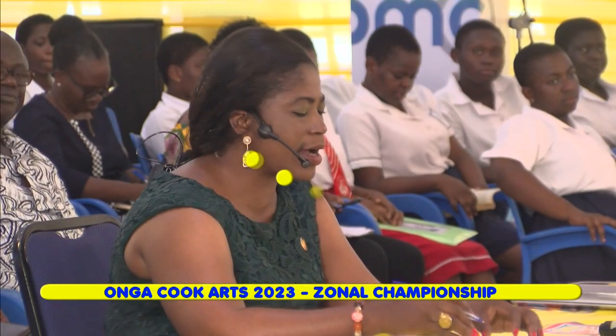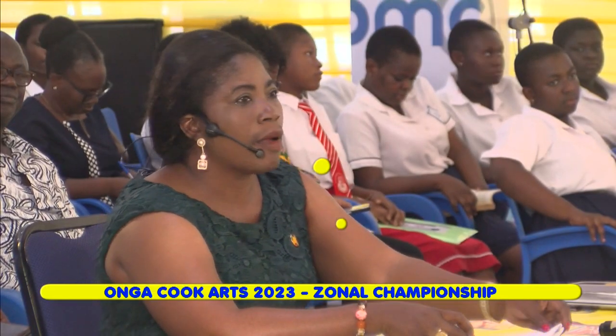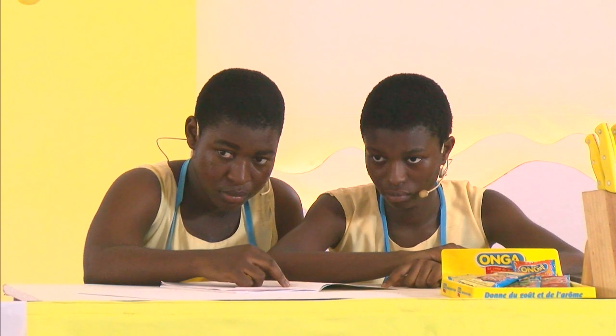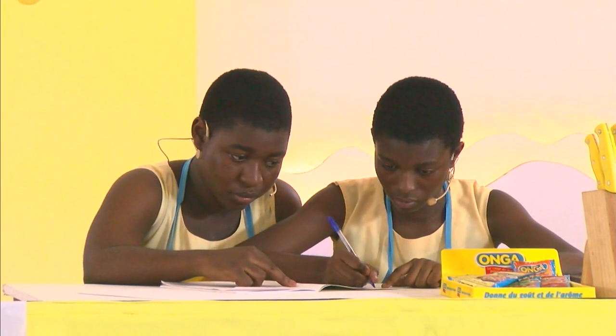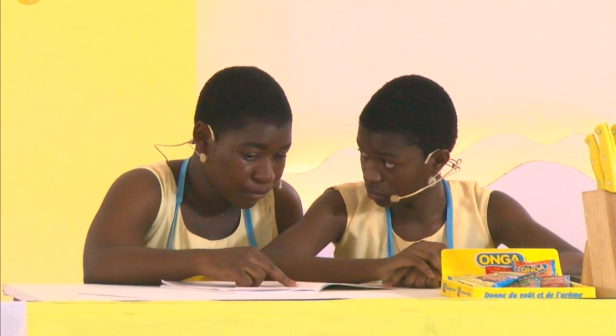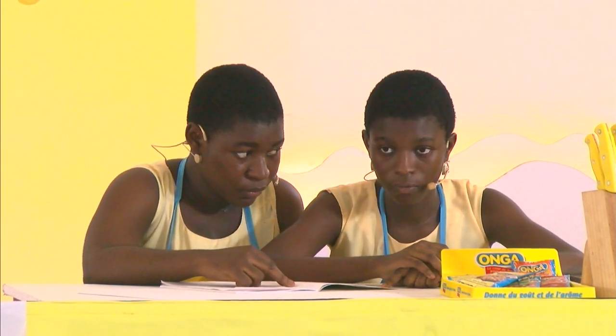Apam Senior High School. Mustard is not used in the preparation of a French dressing. True or false? False. It is false. It's a key ingredient, so it's false.